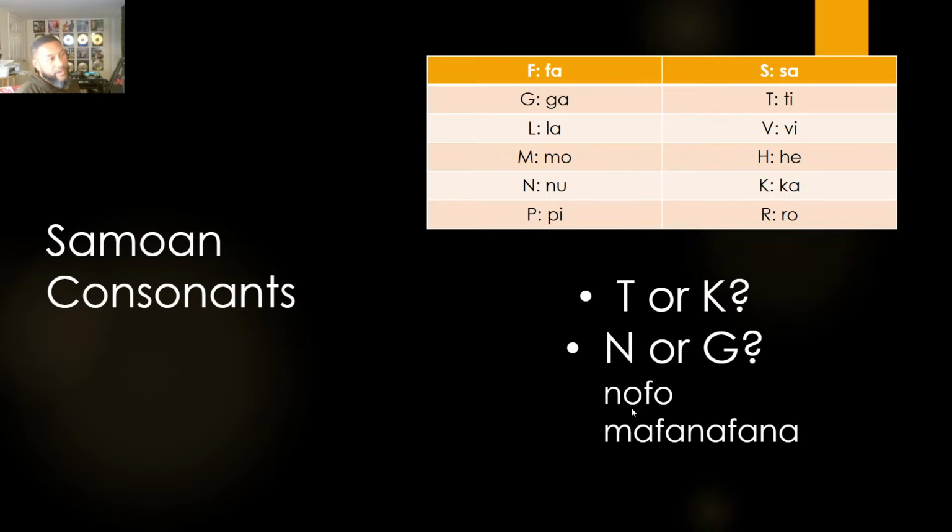Or like this word right here, nofo. Now say it like a G, and people even write it out like this online. I probably better move faster. Okay, ngofo, like a G, ngofo.